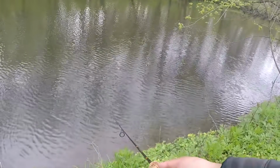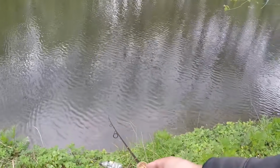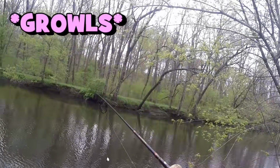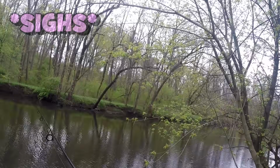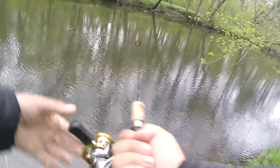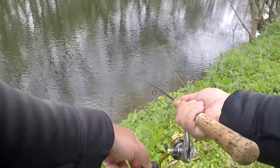Man, come on, fishy fishy. Oh! That was the last fish of the day I just missed. I can feel it. It's kind of drizzling a little bit. It's starting to drizzle a little bit.